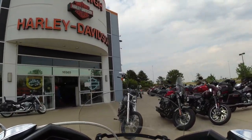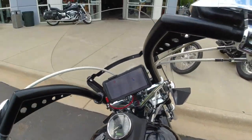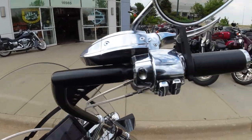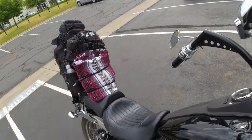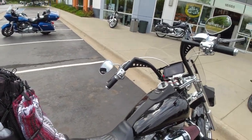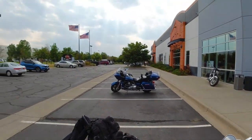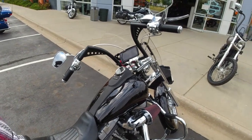Wow, check out that bike. That one's pretty cool. All right. Wow, that was definitely a challenge to get here. Really bad roads that almost flipped me out of the seat, the GPS running me in circles. Oh, at least we didn't hit rain yet, which is nice.